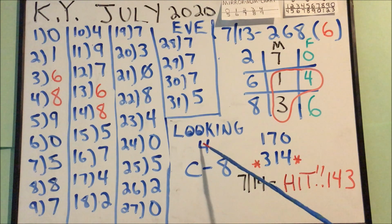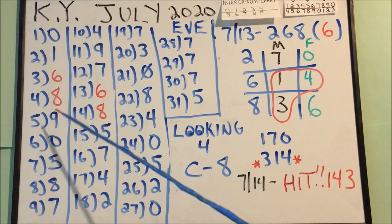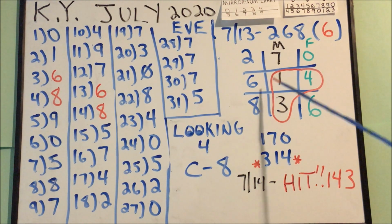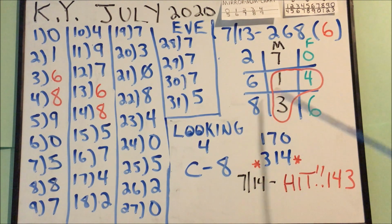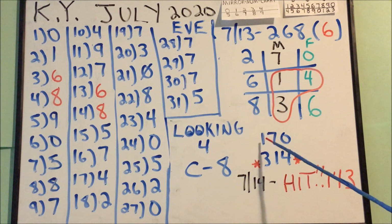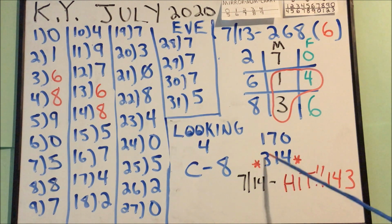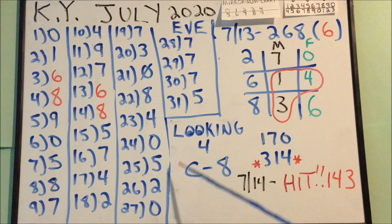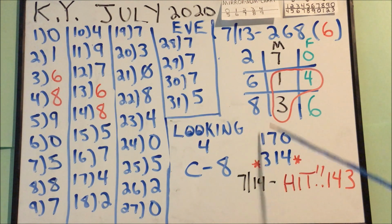So I knew that I was going to be looking for combinations coming from column 8 and column 8 only, according to the pattern that I saw earlier in the month. Now remember, each individual column has 22 combinations. So I want to find all the combinations I can in this tic-tac-toe workout from column 8. And this is what I found: 170, and we know that the numbers have to be touching, and 314. Out of 22 combinations from column 8, these were the only 2 that I could find in this tic-tac-toe workout.